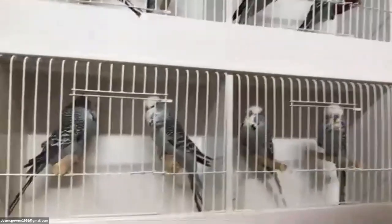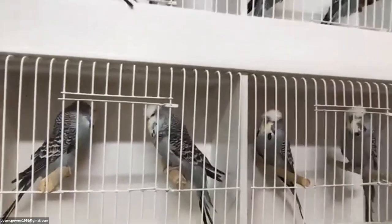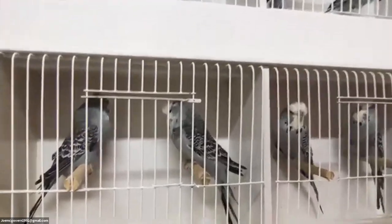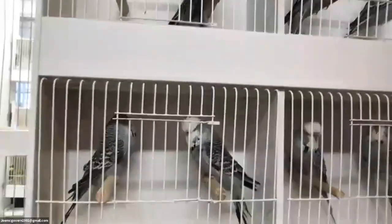And finally, they're just two big hens that do breed. They bred well for us this year, both of them. And then again, they run in with the families. Very nice. That's the grey family. Well, I think we've gone over most of the questions that have been thrown my way.